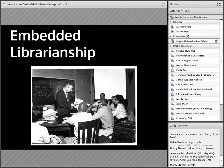A little bit about our instruction program. We have 10 librarians in our instruction program. They're all members of the library faculty who are librarians, and we each specialize in different liaison areas, which are different areas of studies.